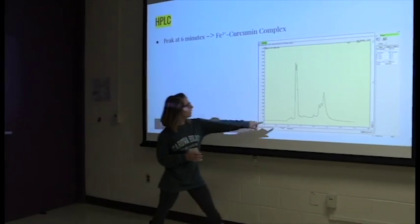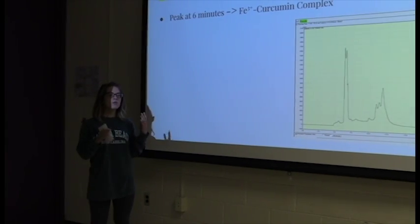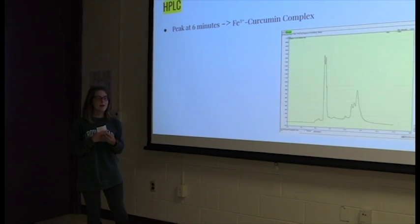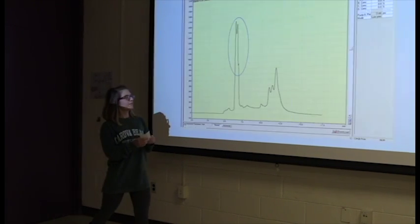So this peak right here at 6 minutes is actually our complex peak we've determined, and that's confirmed. Alex is going to talk more about it later, but we confirmed that with LCMS at NGIT, which is kind of exciting. And so then, the next slide.